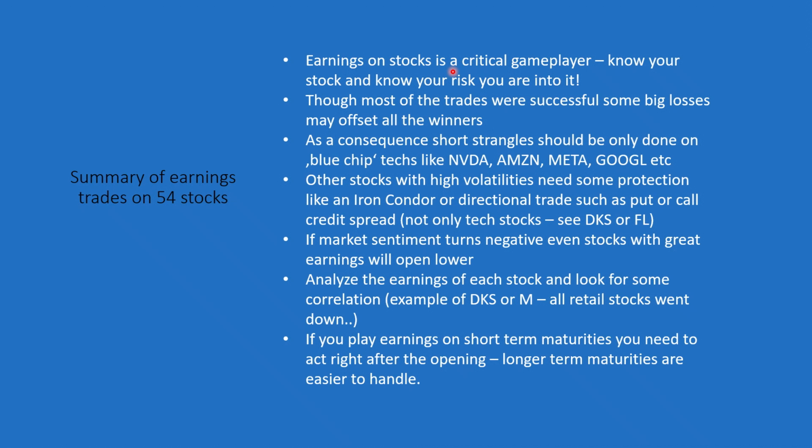I just took the example of DKS. The stock was maybe at 140, 145. I did a 120, 160 short strangle, and I got maybe $2 or $3 premium, and the stock went down to 110. So on the put side, I was $1,000 in minus. So this is exactly why you need to know your risk management.